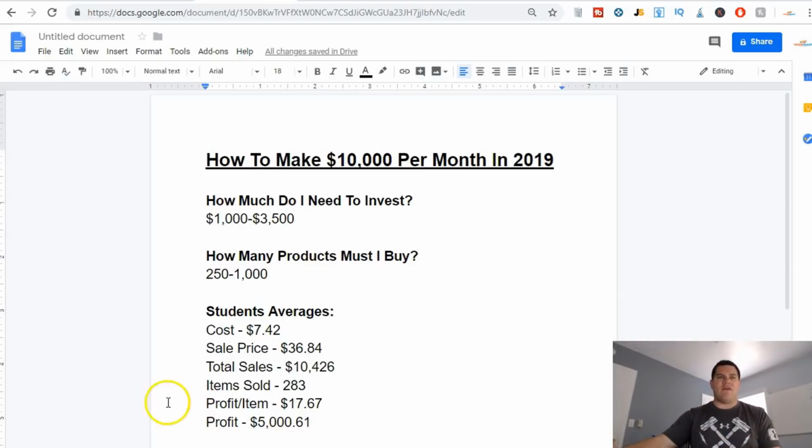And then I actually have a recent student. She just started doing over $10,000 per month about 2 to 3 months ago. So I want to show you her averages as well. So how much do you need to invest? I'd say between $1,000 and $3,500 is good if you want to get to that $10,000 per month level. Now, that's making $10,000.